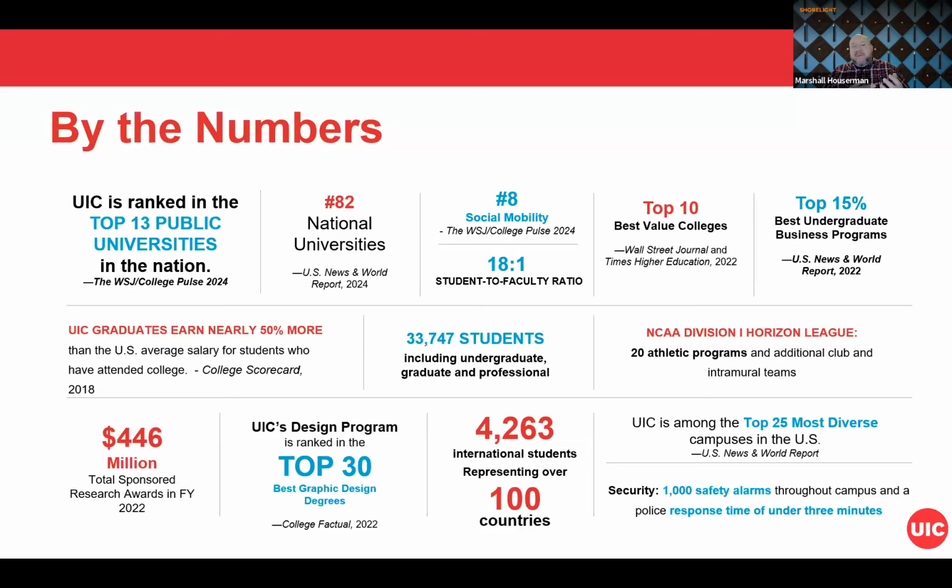It does have a campus. Students do hang out on campus. There's activities in the student center. It's pedestrian only in the middle of campus. But I think the biggest selling point for UIC for students is more around the value that it brings to them for their future success.